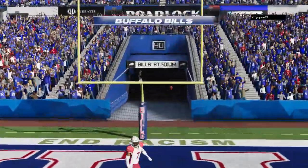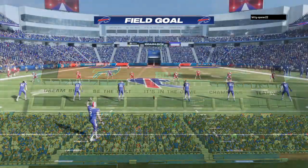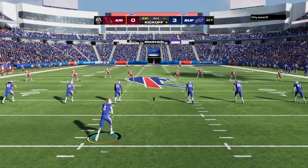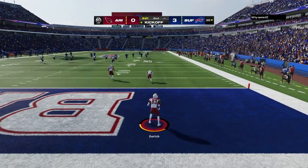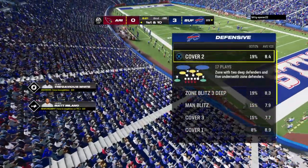The kick by Bass is good. So a long drive gets him down inside the 5, but ultimately they settle for just the field goal. And I have to think that if maybe they were a yard closer, that would have made their decision tougher, and I think they likely would have gone for it. But in this situation, they just decided to take the 3, and I think it was a smart move.